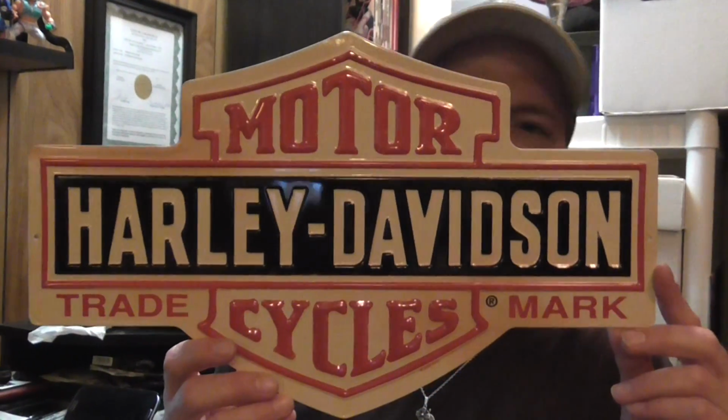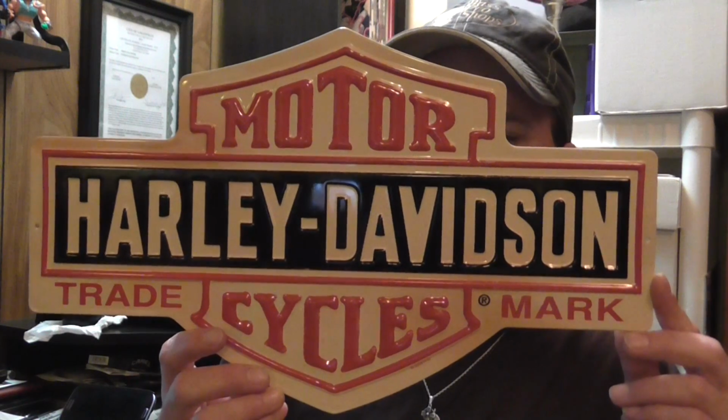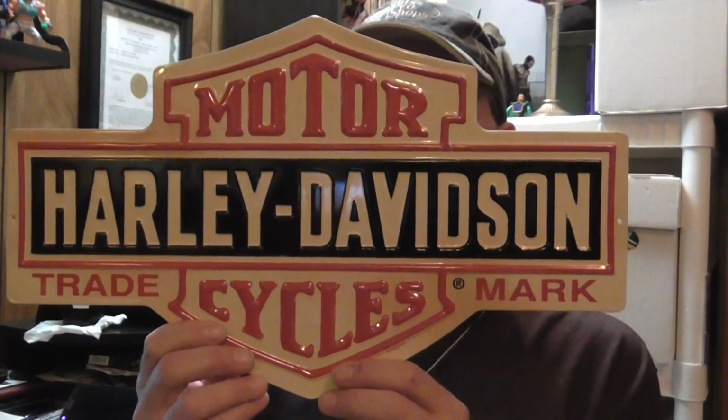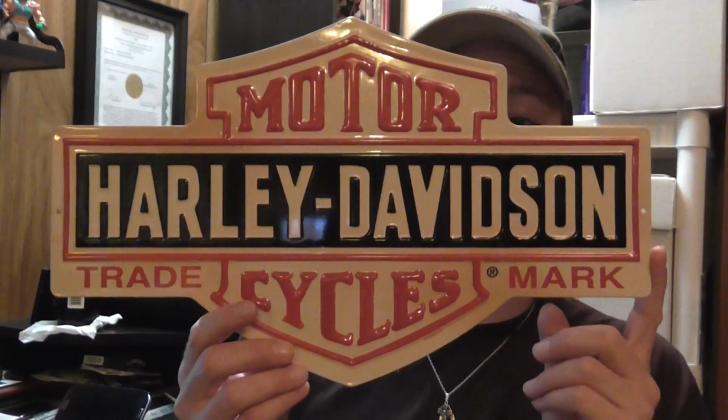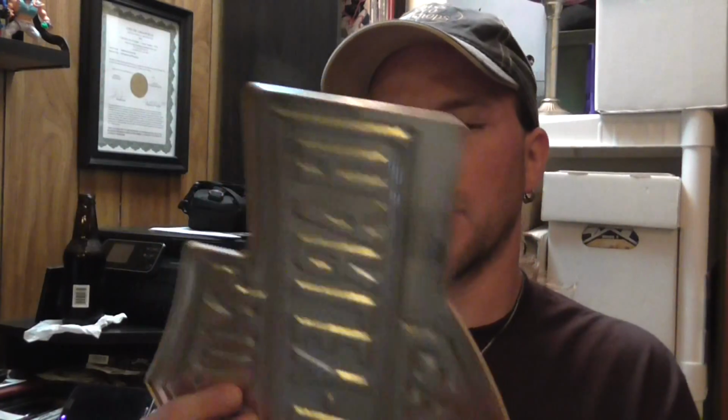So I picked up a couple of these tin signs. This is kind of an older style Harley logo. I think he'll like that pretty well. He can hang that up in his room or over his seat on the couch. Yeah, I think that's pretty neat. And they're all real tin. Like I said, they're new, not vintage, but guy had a pretty good deal on them.